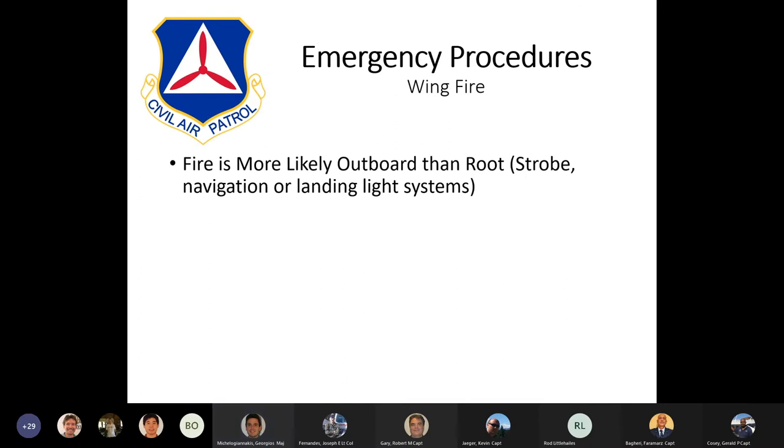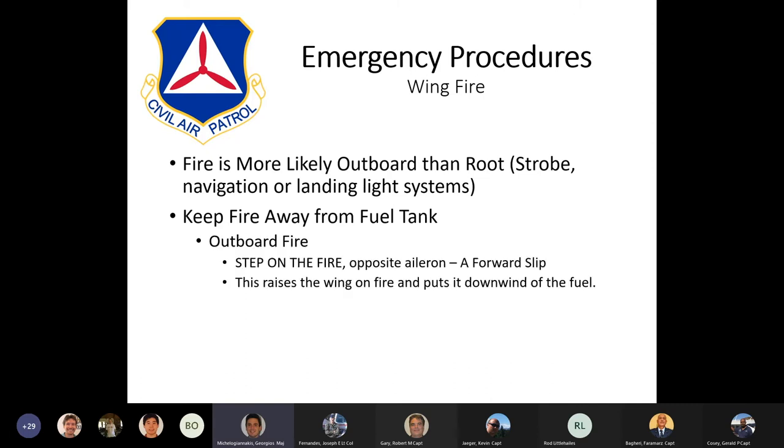Wing fire. Fire is more likely on the outside because that's where the electronics are. Think of strobes, navigation, maybe a little closer in from the landing lights. But your main goal is to keep the fire away from the fuel tank. Obviously, right? Fuel and fire like hanging out with each other, but we don't want them to do that. So what you're trying to do in that situation is keep the fire from spreading towards the inside. Step on the fire with the rudder and do opposite aileron, because that keeps the flames away from the body of the plane, away from the fuel tank.